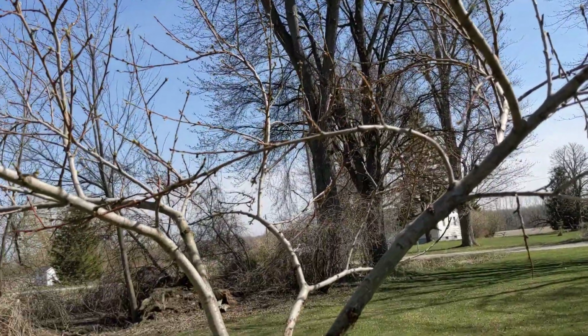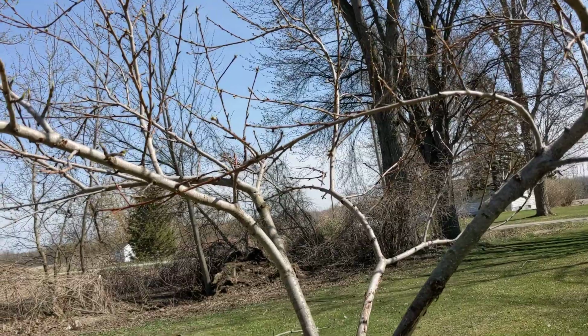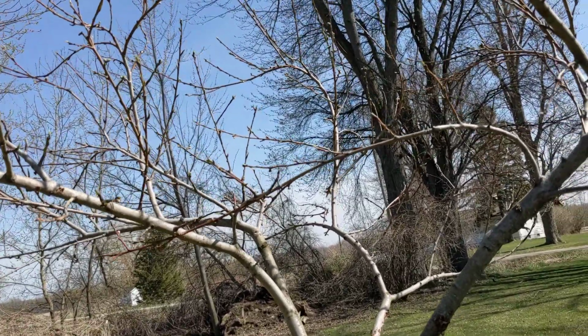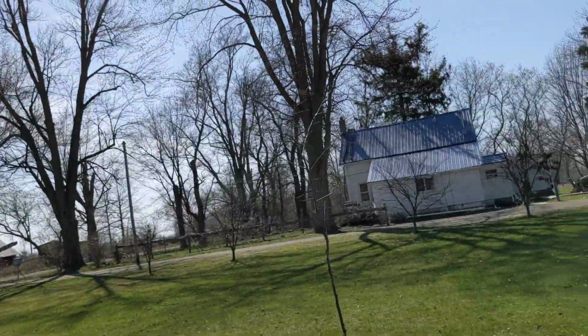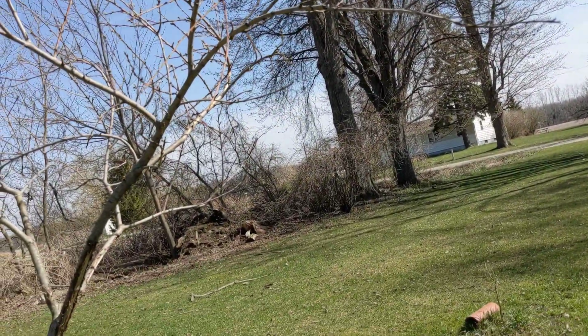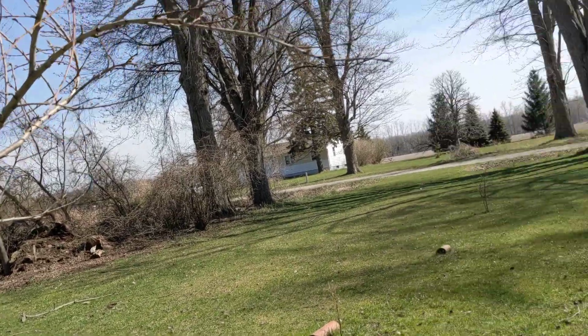I usually get a couple, maybe 3 dozen off of it. It's been very reliable for me. It's called Reliance. So I'm really happy with this little tree. But I wanted a second peach because I've had peaches that usually last 8 to 10 years, and then the trees just kind of give up.